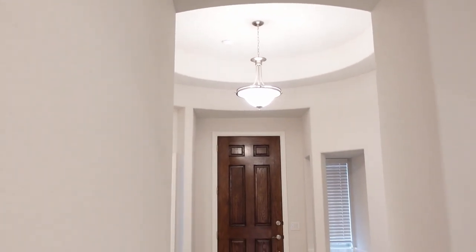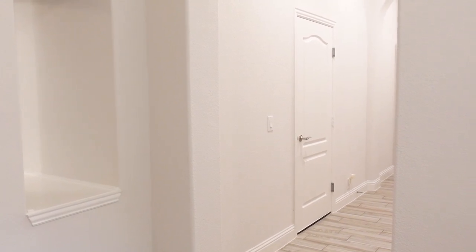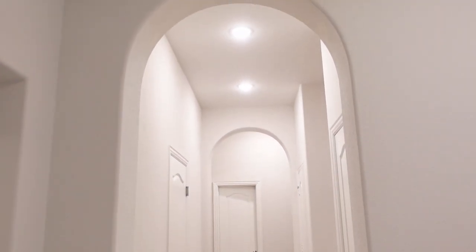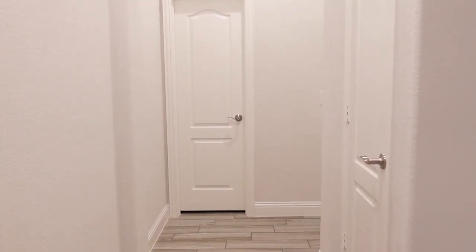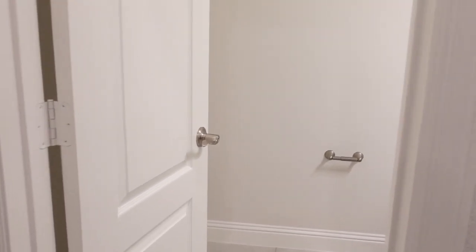Passing the foyer area, we see a little hall, which is a mudroom hall. It connects to a half bathroom, laundry room, and garage door. And the door you see right here is the garage door. In front of you, that will be a half bathroom or powder room. All bathrooms in the house have framed mirrors.